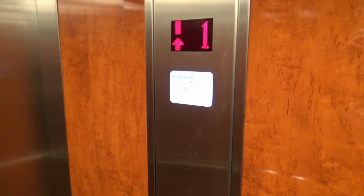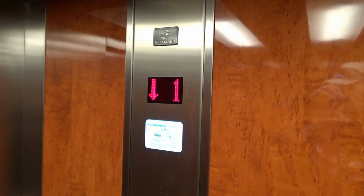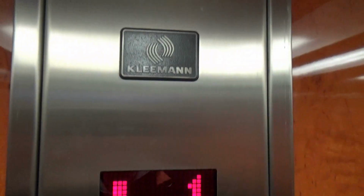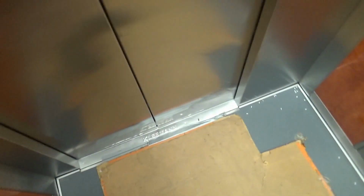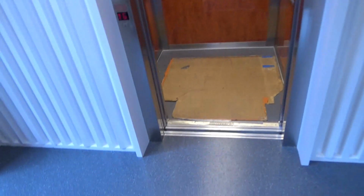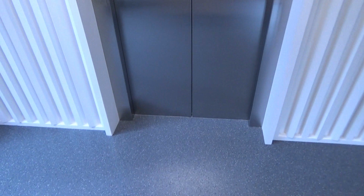But Kleemann hydraulic lifts are actually really fast, and this is no exception. Interesting that the buttons didn't beep this time. Installed by Cremer. Not sure I like the wall colour they've chosen. It would have been better if they'd chosen that colour because it would have matched, but either way, this is a really nice brand new lift.